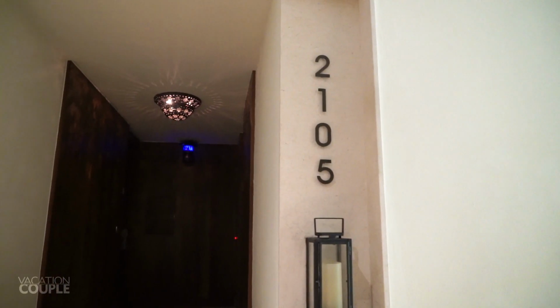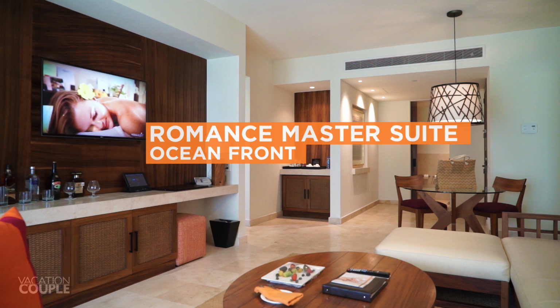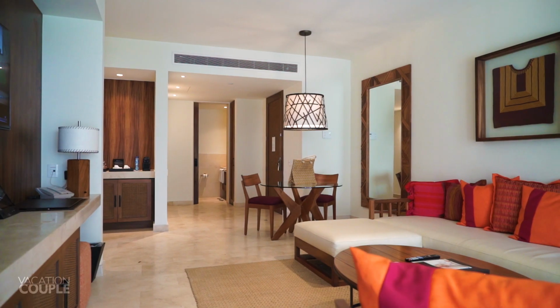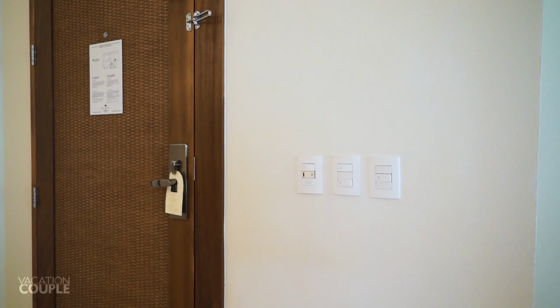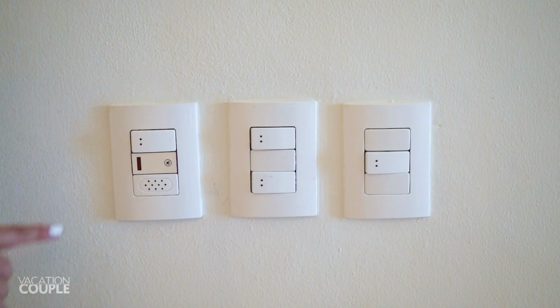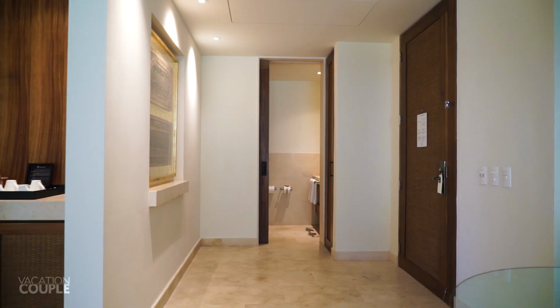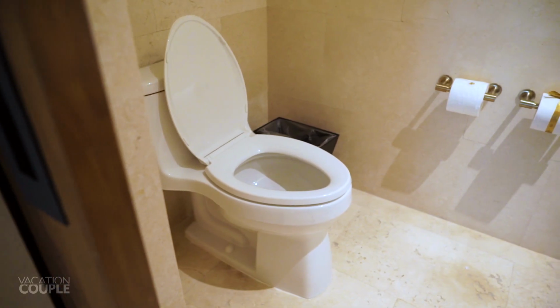Room 2105. A romance master suite oceanfront. You'll enter the suite into the living area. Here you'll find your light switches and your do not disturb button for when you want some privacy. Beside the front door is a two-piece bathroom.